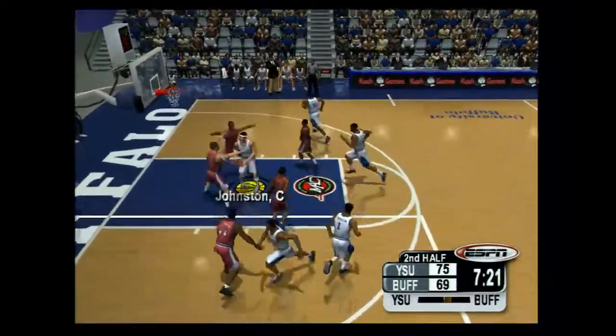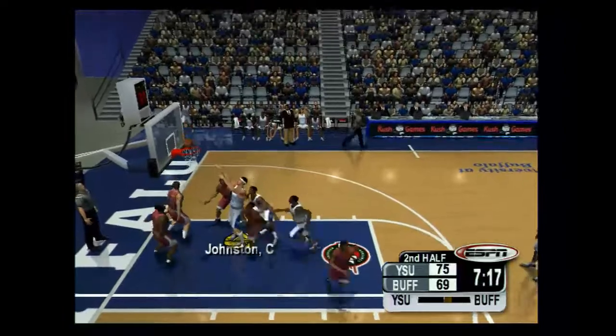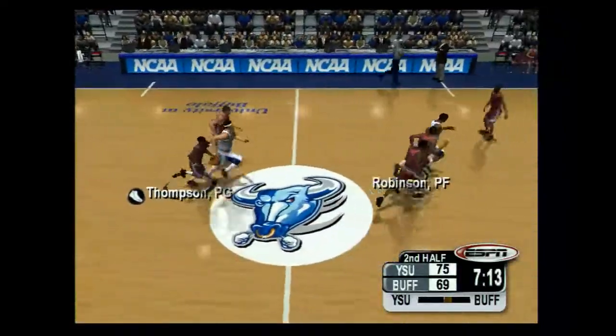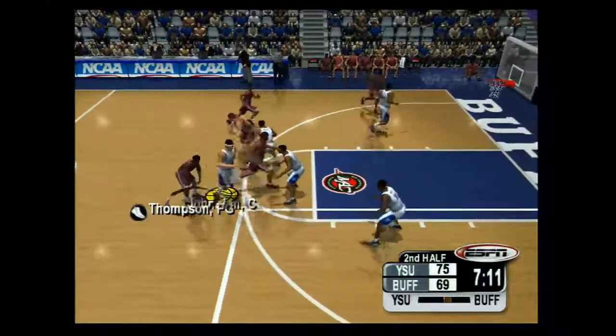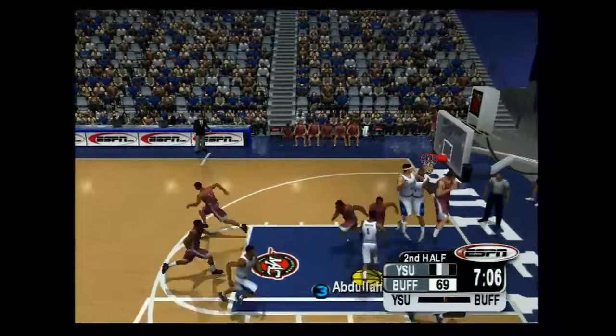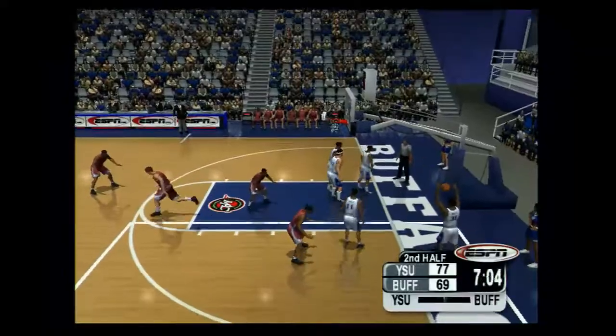They drop it into him. The Bulls regain control. Johnston misses the inside shot. Great matchup going on inside there. Let's see if they can keep up that momentum back on offense. For the deuce. The senior forward buries it from the high post.